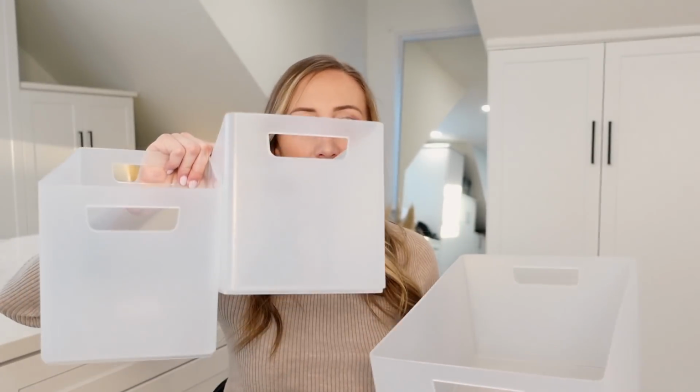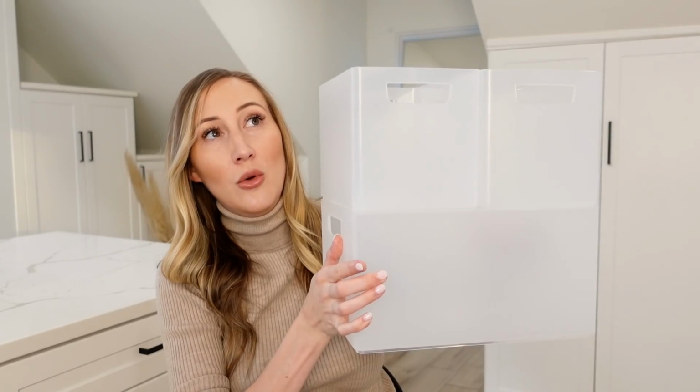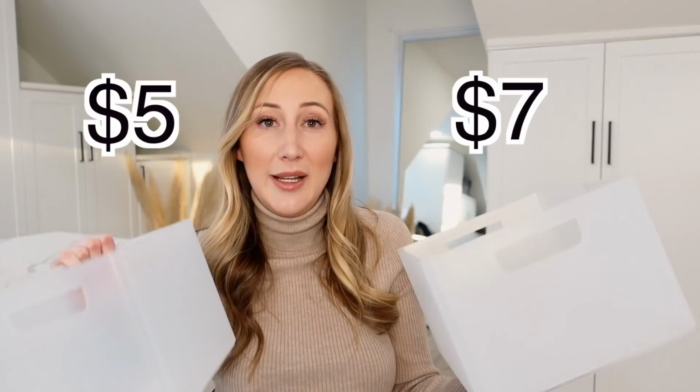The other best part is the bins stack on top of each other, so you can stack this directly on top of it, or you can get the smaller size bins and 2 stacked directly on top. Well, this is hard to do while holding it. You know you're old when this is exciting to you. This bin costs $7 and this bin costs $5. So seriously, these are the best priced bins I've found beyond being the best bins that I found.